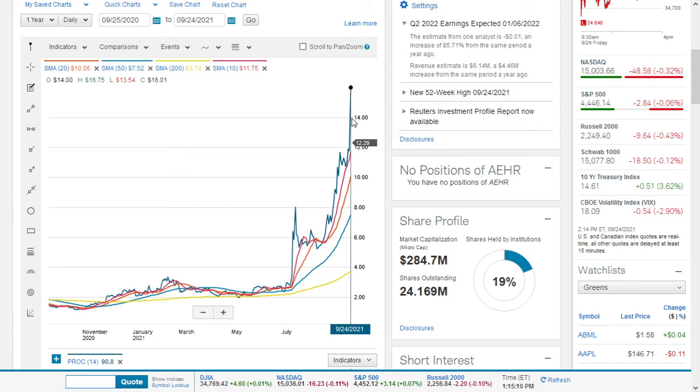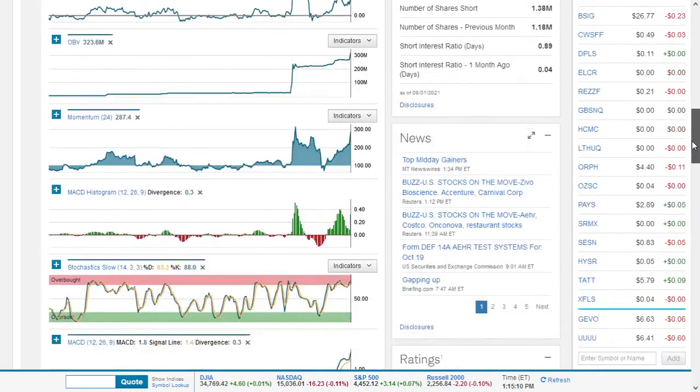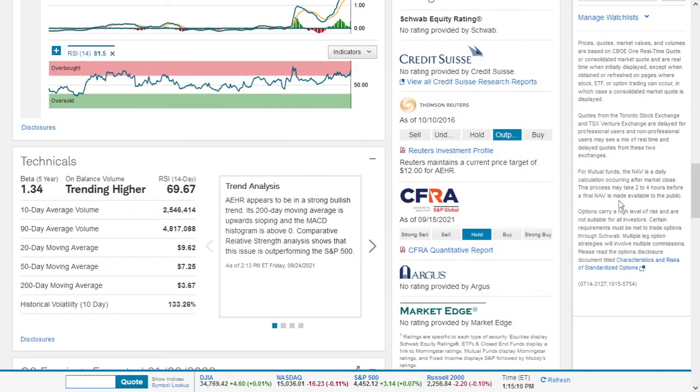Easily the fundamentals look right. The signals are flashing bullish, but at the same time some other signals are saying sell. So this is what you have to bear in mind. Okay, it appears to be a strong bullish trend. Its 200-day moving average is upwards sloping, and the MACD histogram is above zero and rising. Last 10-day volatility is 133.26. So the price target is $12 based on Reuters estimation.